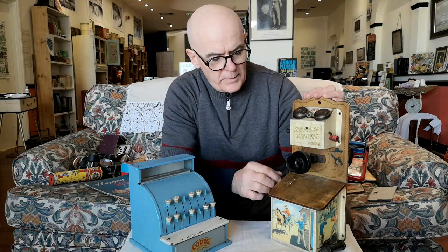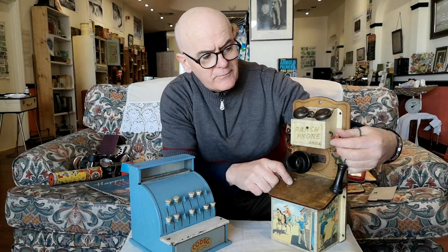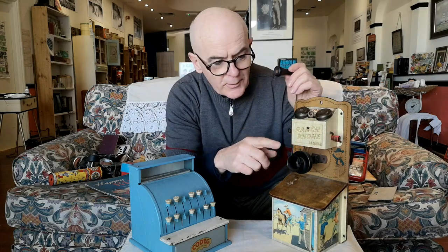And look at this phone. And again, I would think this is probably 1950s. Not just a phone, actually a money box as well, but actually it's a functioning phone. So you can actually make it ring of sorts and of course then answer the phone. But two lovely models of the time.